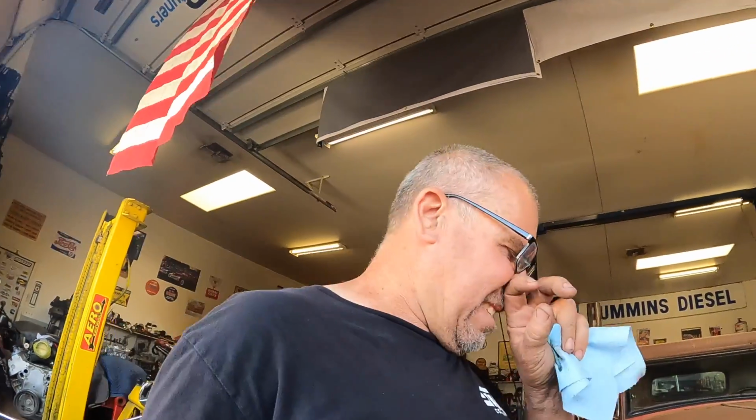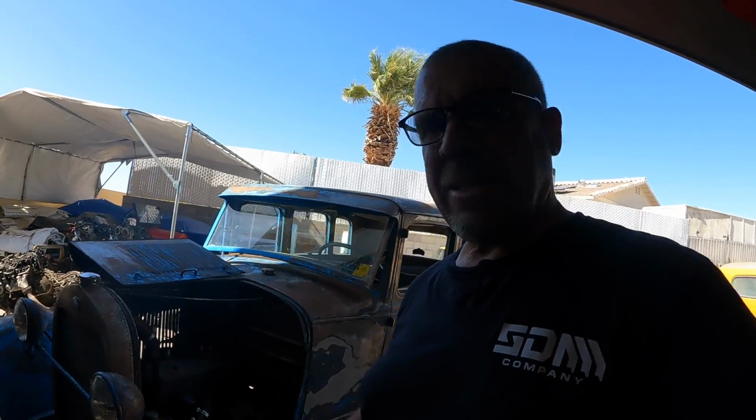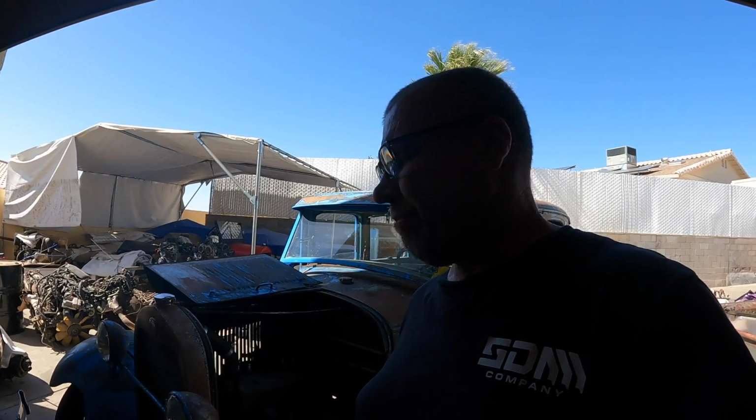So the reason these cars had such low compression, from back in the day, is because fuel was so terrible in the early teens through probably about the 30s. Believe it or not, it only had like 60 octane, 65 octane. So they needed these low compression, really robust engines to deal with the quality of the fuel back then. Our fuel, as far as octane rating goes, is way better.